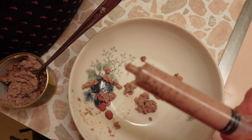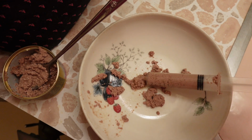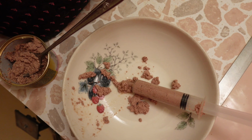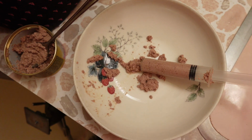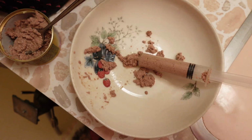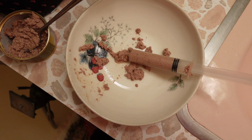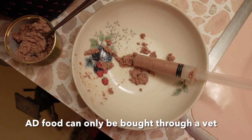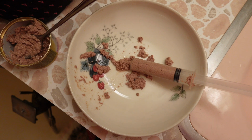You can see how easily that comes out, and that's because it's the kitten food. Again, regular cat food just doesn't go through these little openings. The other option is to buy a couple cans of AD food for cats at the vet, because that stuff is also ground so fine that it'll fit right through the nozzle on the syringe.